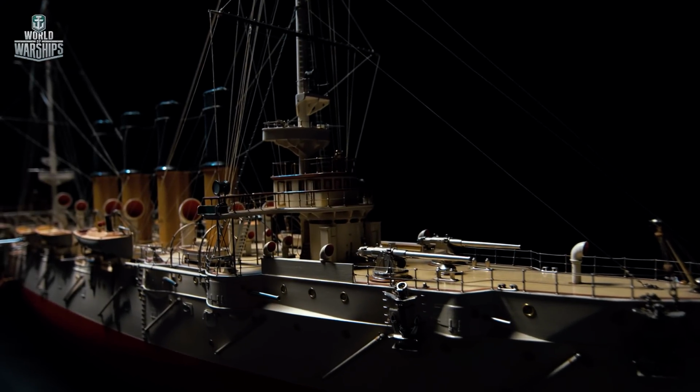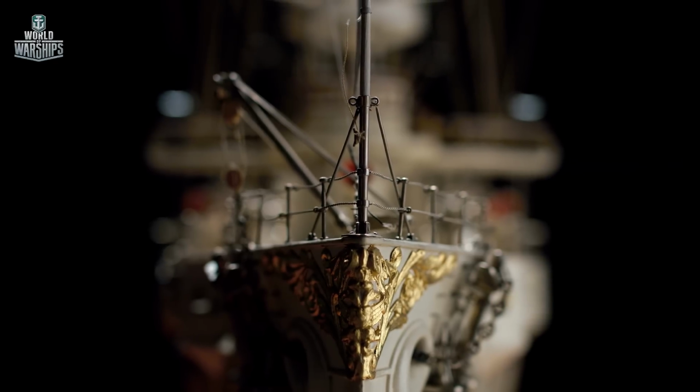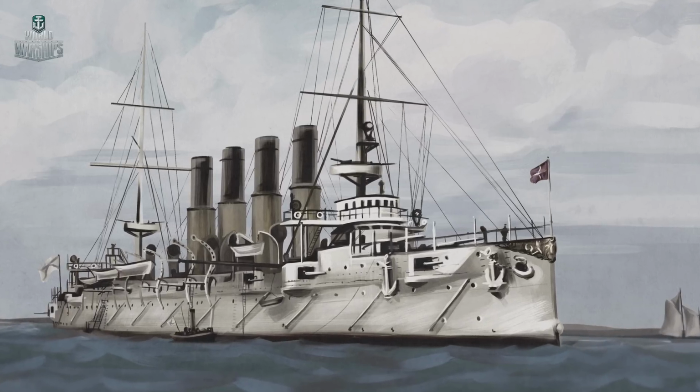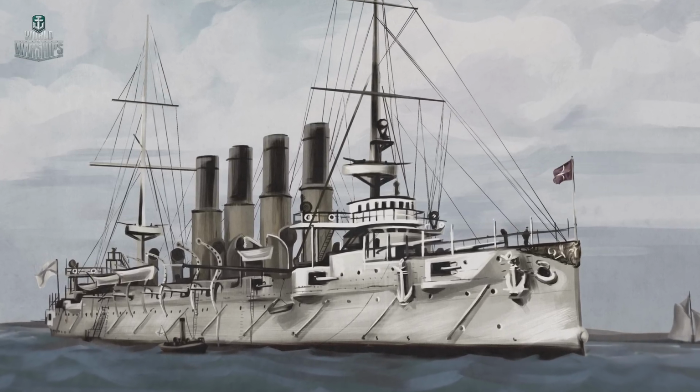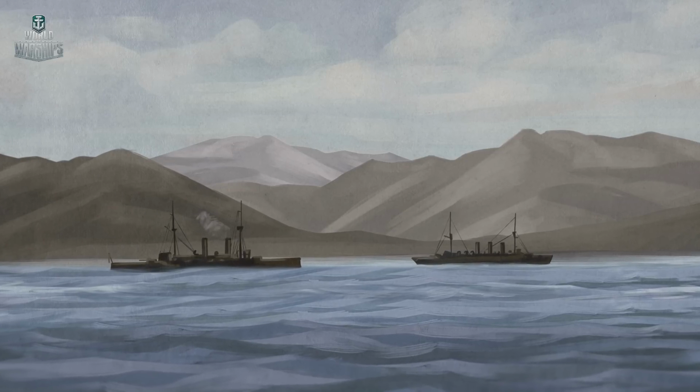The entire international military squadron focused on the harbor of the Korean port. The squadron was to ensure stability in this region. But in late January 1904, that precarious stability was over. Japan broke off its diplomatic relations with Russia.